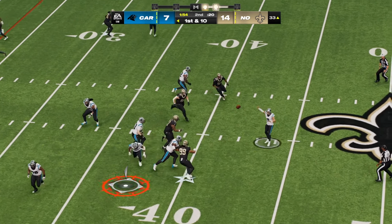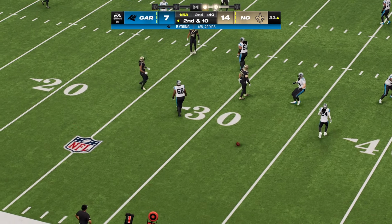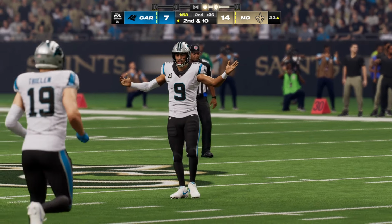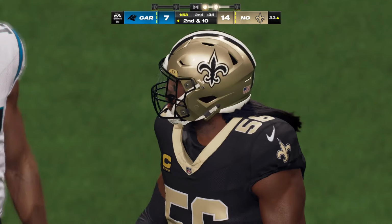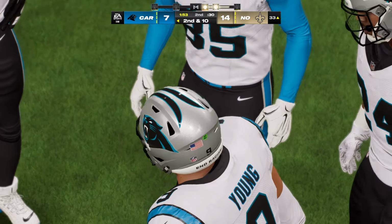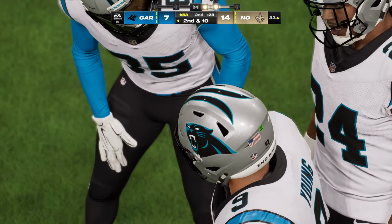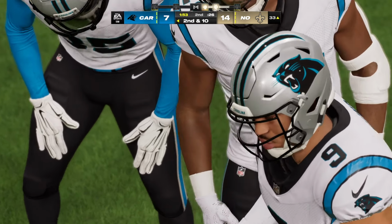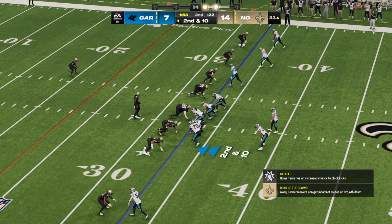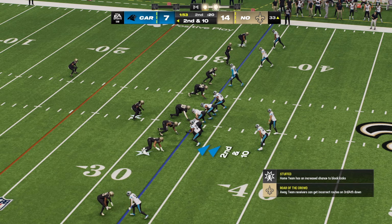Young looks to throw on 1st down. And that throw is behind his man, he missed him, incomplete. They had their backs up against the wall a little bit, and they come through by forcing an incompletion. Now they've got to continue to ratchet up the intensity a couple more times and get off the field before giving up any more yardage. Young's incompletion on 1st down leads to a 2nd and 10.